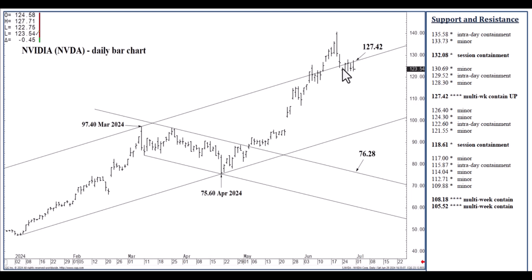And then we proceeded to continue testing this channel structure, but not really pushing through it and settling above it, which would be a sign of likely gains as we move into later July. I'll get to that in a moment. But bottom line, if you're short right now, stay short below 127.42.